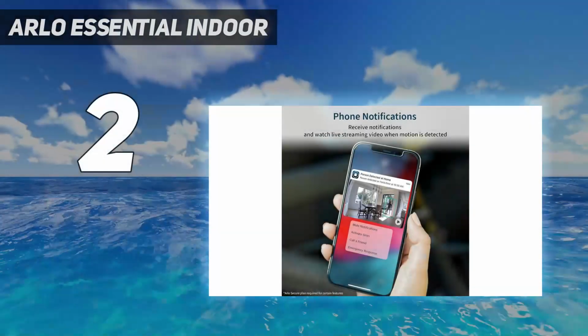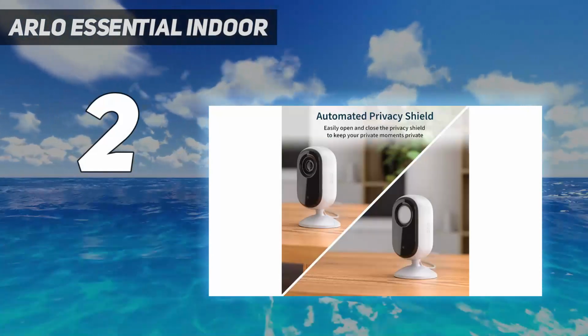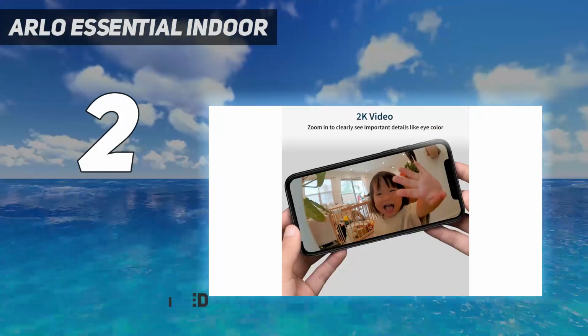Number 2 of my list. Arlo Essential Indoor. With a compact design, clear video, and two-way audio, this camera from Arlo matches our top pick on features and performs reliably well.